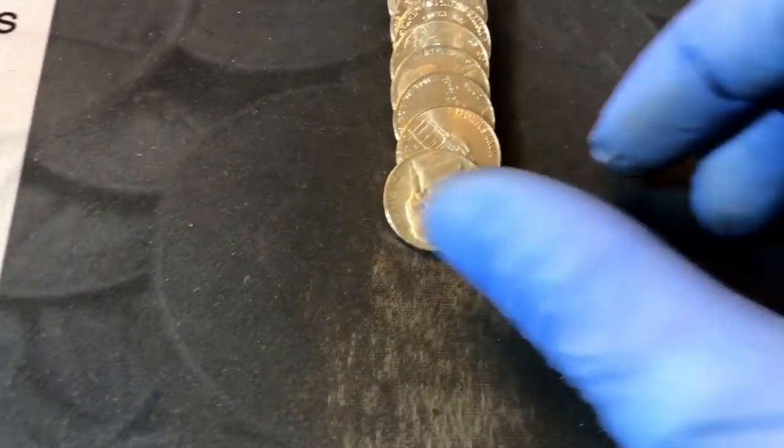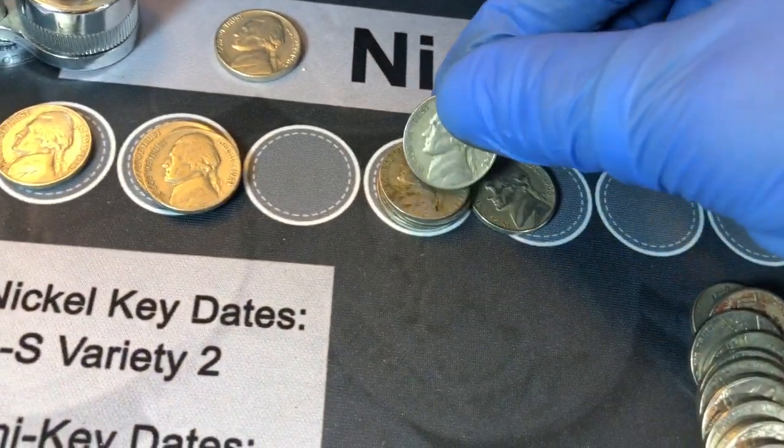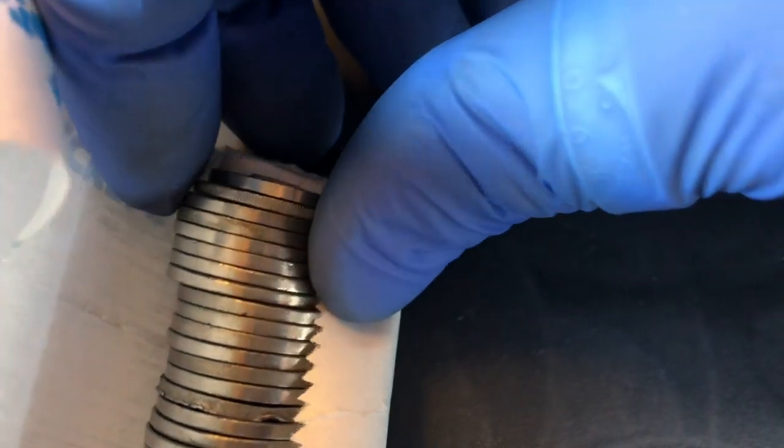Roll number 35. And guess what? Another 1946 nickel out of Philly. Roll 38 is going to give us our second foreign. And it was almost an ender. Second one from the back.